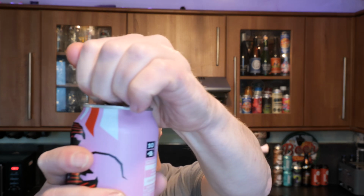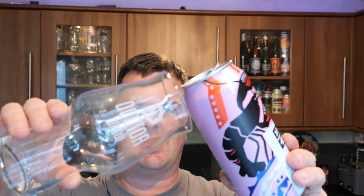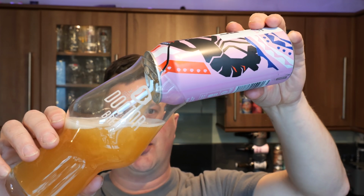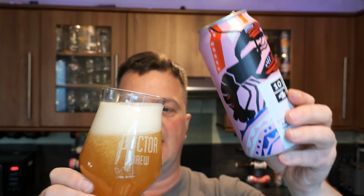Let's get it out into a glass, see what we get. A little bit of smoke on the can opening. Beer in the glass then. I'm just seeing if there's a brewer on the side of the can. Here we go. 4.5% ABV New England IPA.